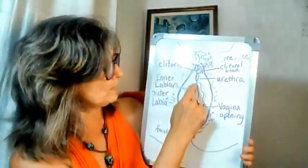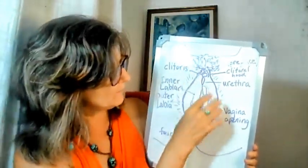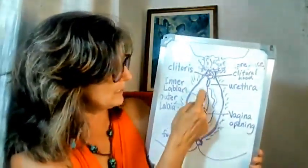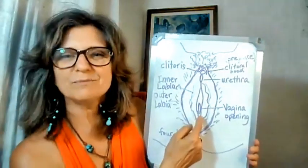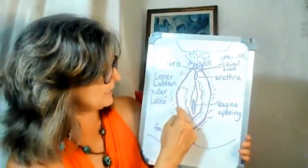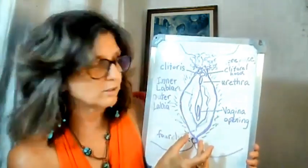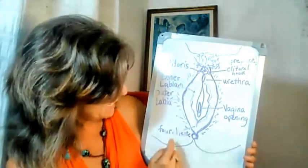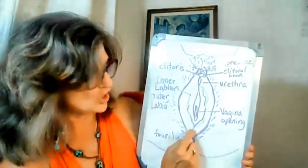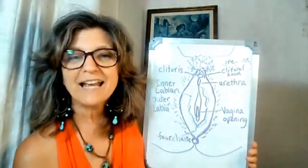Back to the parts. We have the inner labia. There's lots of layers of skin that surround the vagina here, right? And these are called the labia. So we have the inner labia, and some women have a few wavy bits of skin in this area. And then the outer labia is just circumventing the entire vulva. Outer labia, inner labia. And down here, right at the bottom, between the inner and the outer labia, we have the fourchette. This is also a very sensitive area. So there's a lot to discover here. And now you know the parts.